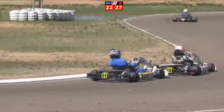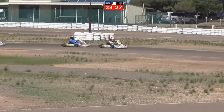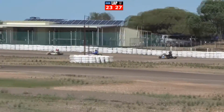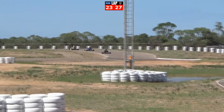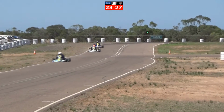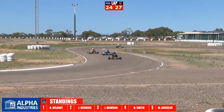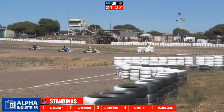Ben Delaney still leads the way aboard his Tony Kart, followed by Jordan Curvis and his Sonic Kart. But this battle here we see on screen has been going all race. Jacob Dowson, Hayden Smith, Matthew Douglas. They're still fighting it out. 23 laps later and they're still locked together. Taylor Heath is behind this group. She's now all by herself in 6th place. Taylor's been showing a really good progression in her Zanardi kart this weekend.